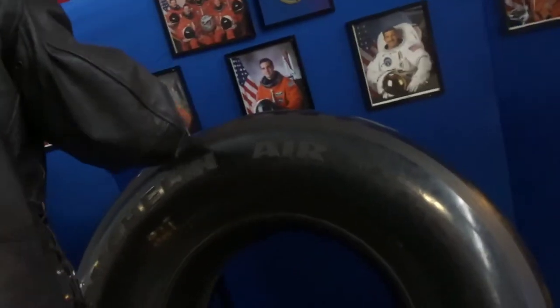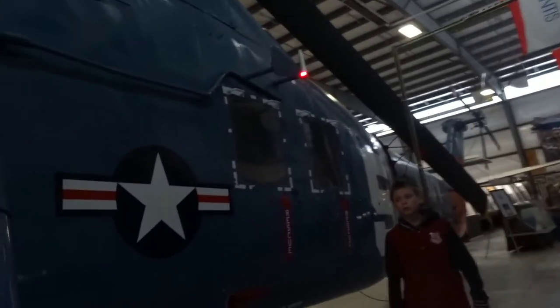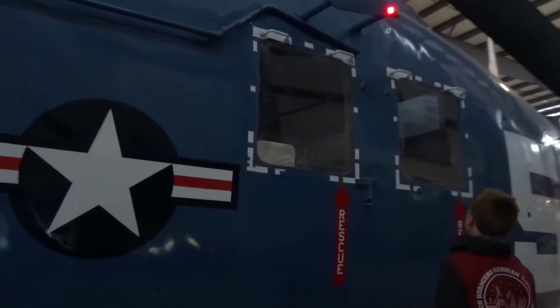Whenever those things touch down, I see them smoke all crazy, and I wouldn't think there'd be anything left. Get in on the other side. Oh, we can? Mm-hmm. There's a rescue crane.